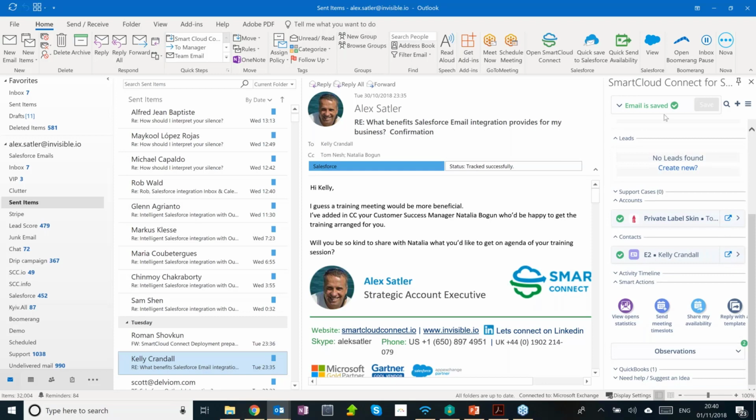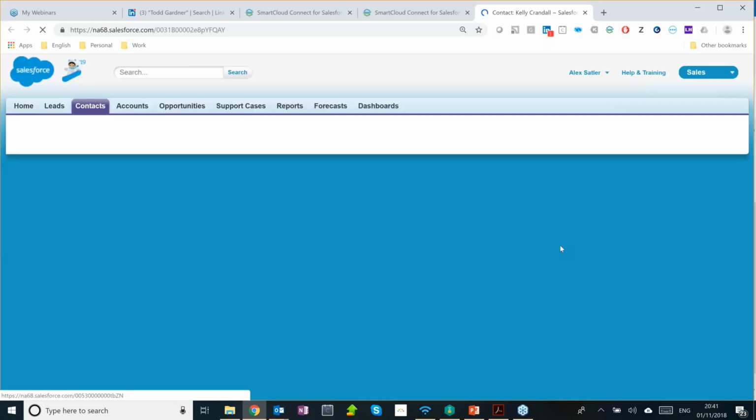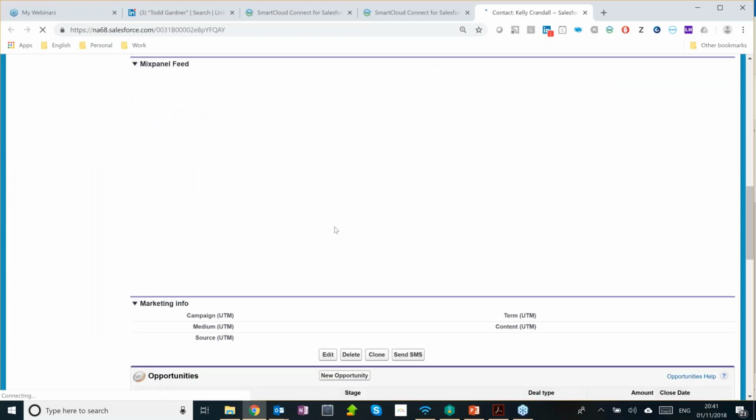Additionally, if I look in the sidebar, you will see those little green check boxes. They tell me to which Salesforce record specifically this email has been synchronized. Now, the good thing about synchronization functionality is that it's fully automated. It requires zero of my time to do the data entry into Salesforce to make sure that those emails are in Salesforce. And that way, if I open an email interaction with Kelly in Salesforce, I will see all emails that I've exchanged with her. Not just I will see, but obviously my management will see as well.